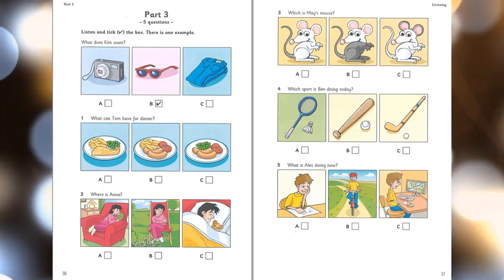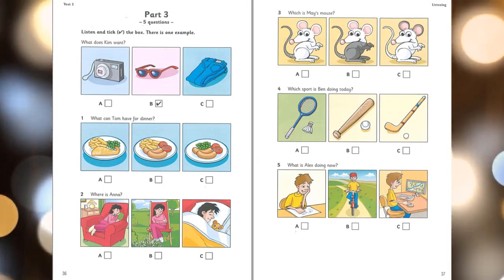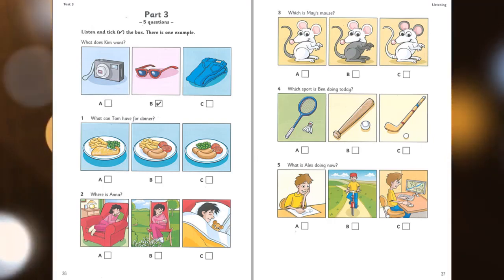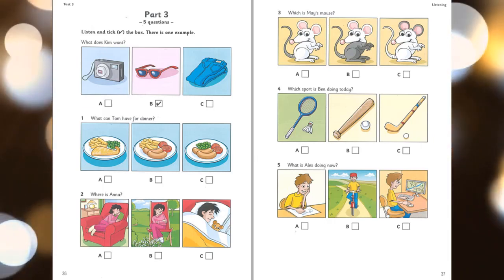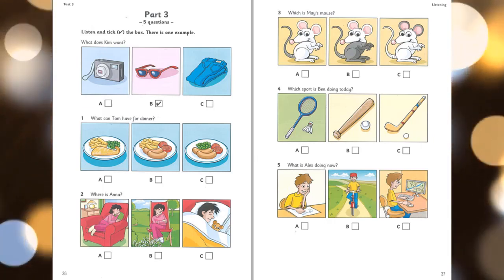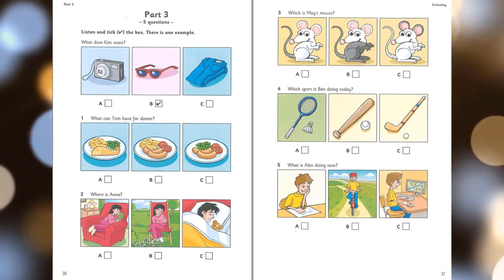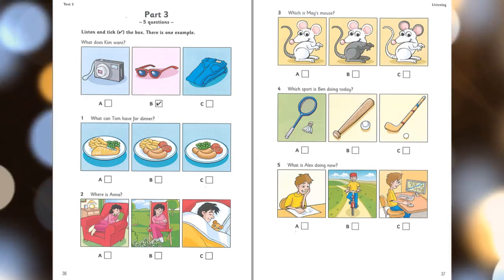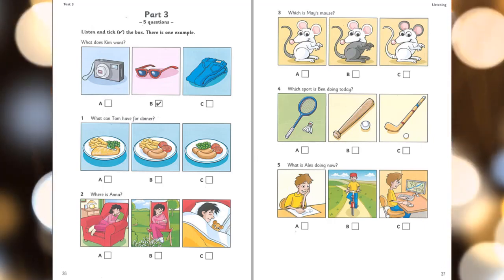Four. Which sport is Ben doing today? Is Ben playing hockey today? Not today. He's playing baseball with his friends. Oh. What's your favourite sport, Grandpa? I love badminton. It's great.